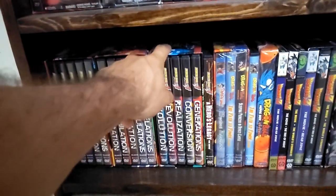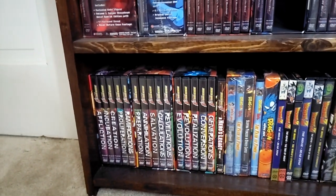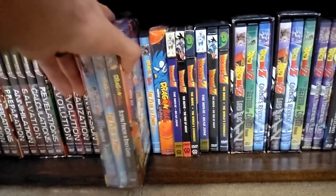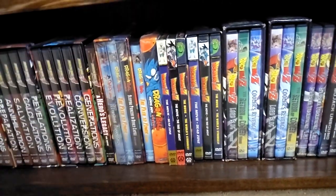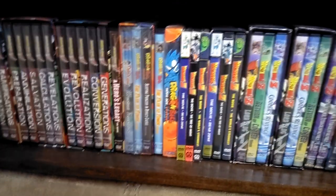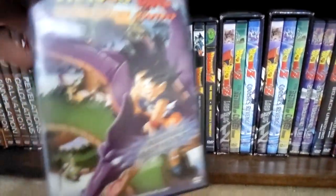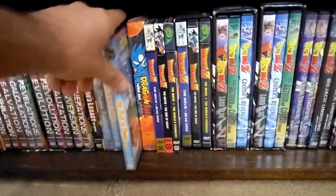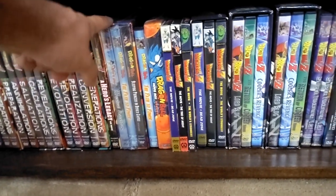Then we have the Shattered Dragons right here. And then we have A Hero's Legacy, the movie. Then we have the Dragon Ball movies, which I call the Fat Movie Box, which contains Mystical Adventure, Path to Power, and Sleeping Princess in Devil's Castle in Uncut. Then we have the edited Path to Power. As you can see, it says includes edited version.